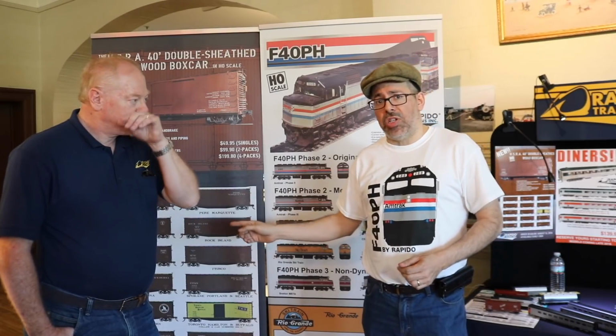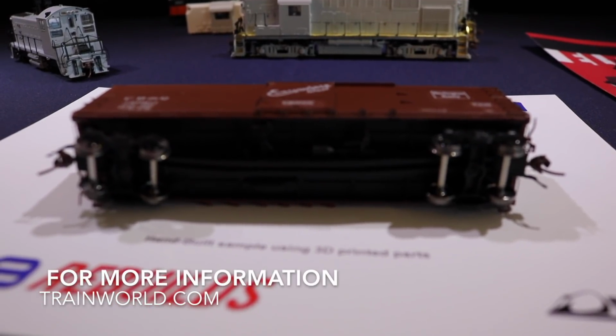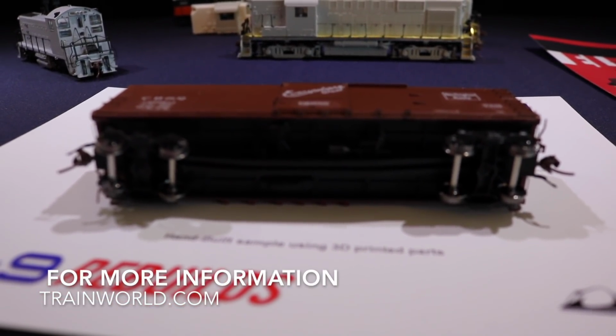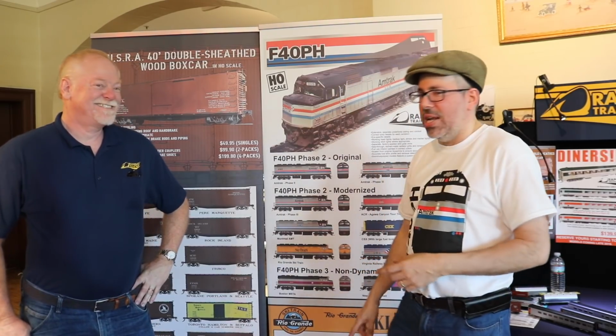Now the order deadline's quite tight for the USRA boxcar and the ski train. You've got to order those by September 9th. All the tooling is done. They're ready for production. The one thing about the USRA cars and the Rio Grande ski trains is we have a very tight order deadline. Place your order with your favorite hobby store by September 9th, because if you don't order by then you're not going to get any. So definitely order on time. That's our deadline. We're ready to make these now.